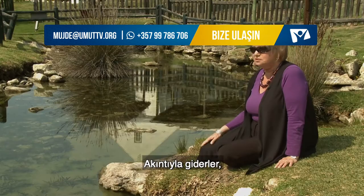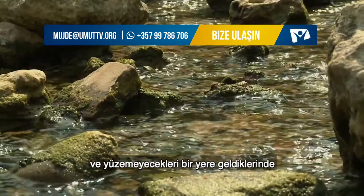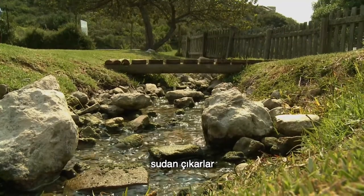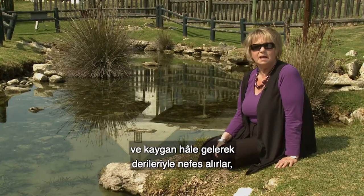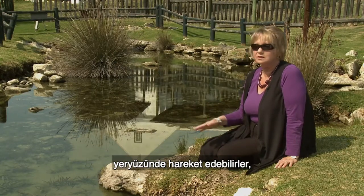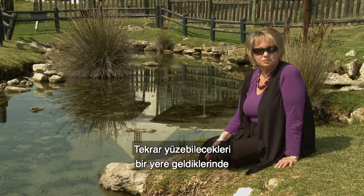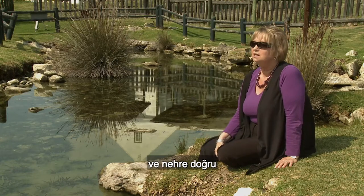They go out with the stream, especially with that stream going down there. And when they reach a place where they can't swim, they just get out of the water and become slimy, and they breathe through their skins and can move over land. And when they reach a place where they can swim again, they just get back into the water and go down the river and down to the sea.